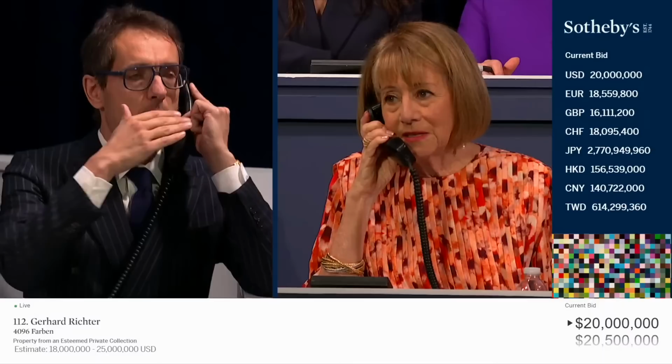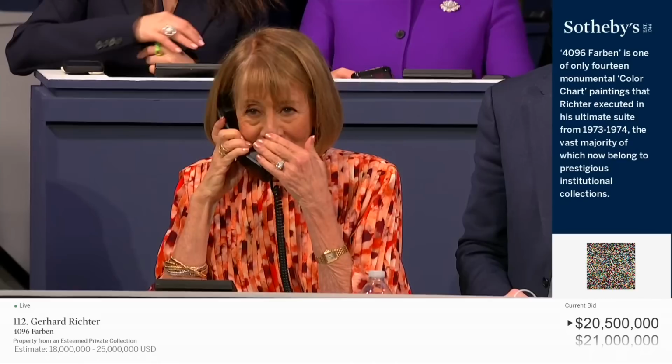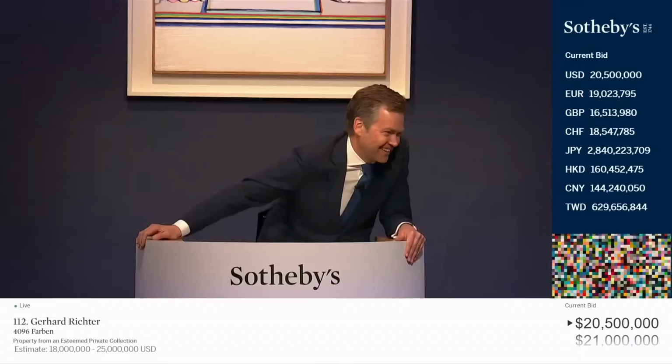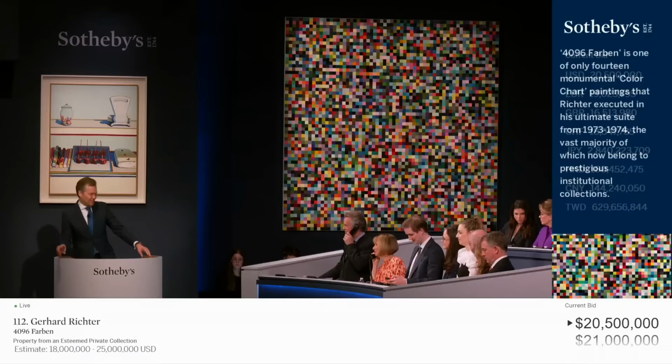At $20,500,000. Still with Gregoire at $20,500,000. Say 21, please. Try one more. At least it doesn't get better than this. At $20,500,000, the very last color chart, the definitive color chart, $20,500,000.